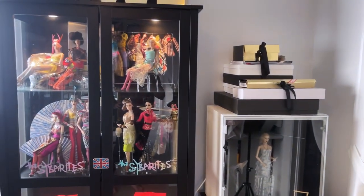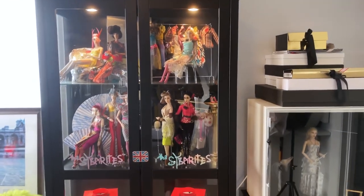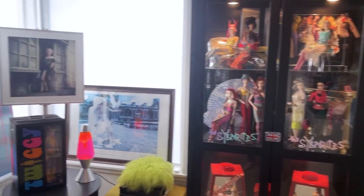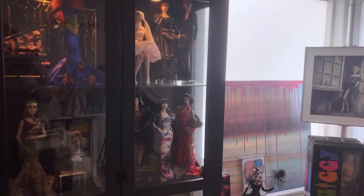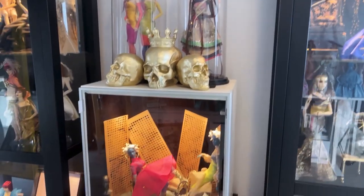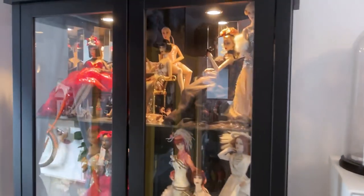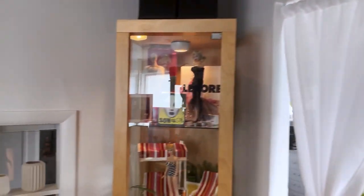Other than that, of my Tonners, I have a big Sybarite collection. That was my focus probably for the last 10 years. I love all dolls. I'm the type of collector that goes back and forth. I've collected everything from Monster High to Barbie to Sybarites to Tonner. I've got some unique one-offs and limited edition dolls that I enjoy just as much as my mass-produced Monster High dolls.